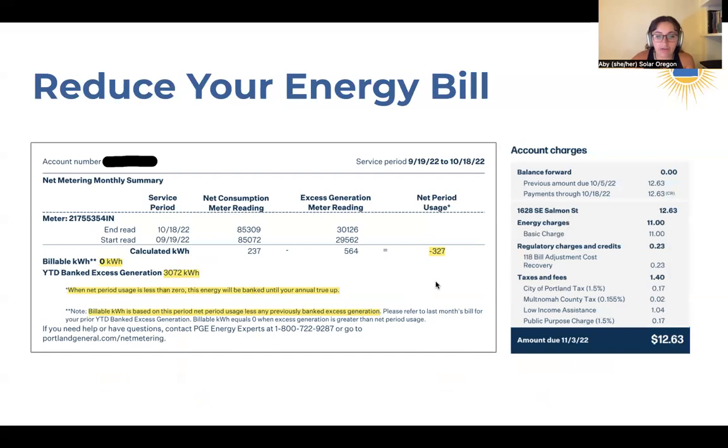Now, if we look at this energy bill, we can see how this functions in process. Here we can see the start reading on the meter at the beginning of the month and the reading at the end of the month, and we can see the difference between that. Here it's negative 327 kilowatt hours. That means this account earned a net metering credit of 327 kilowatt hours that have been added to their year-to-date banked excess credit generation, and their billable kilowatt hours are 0.